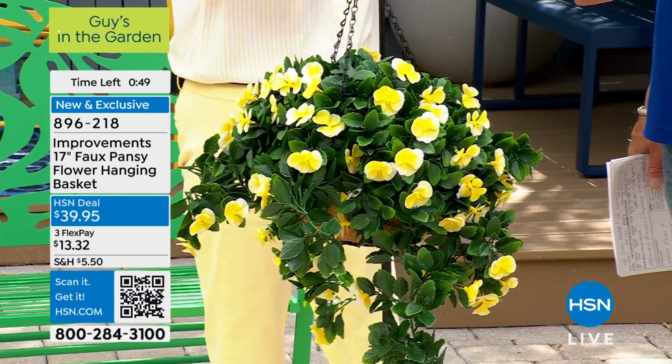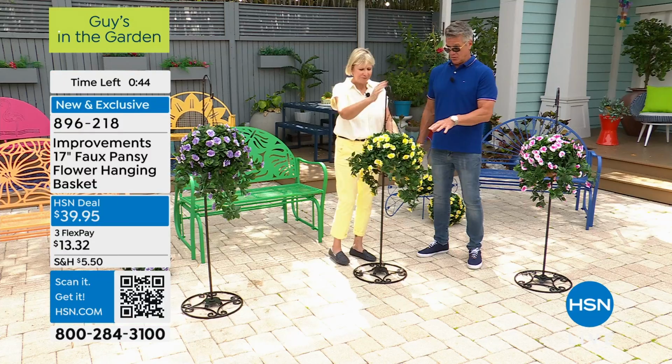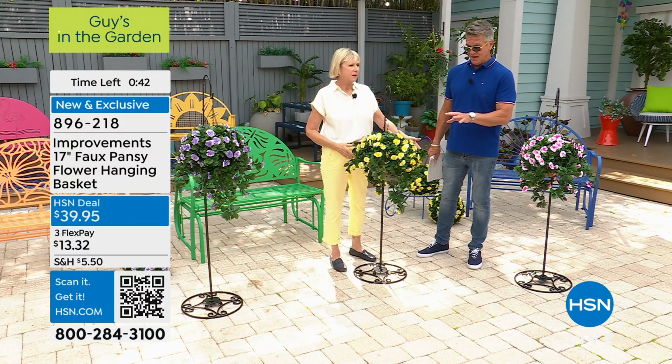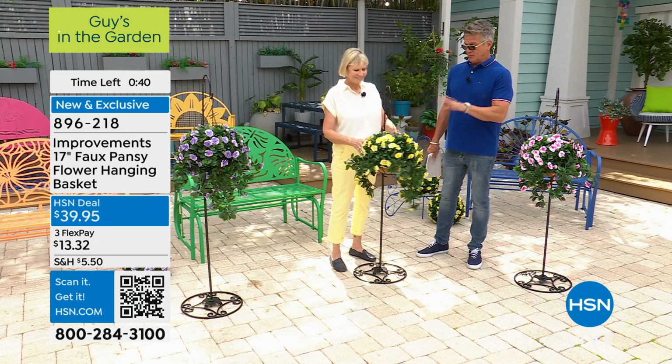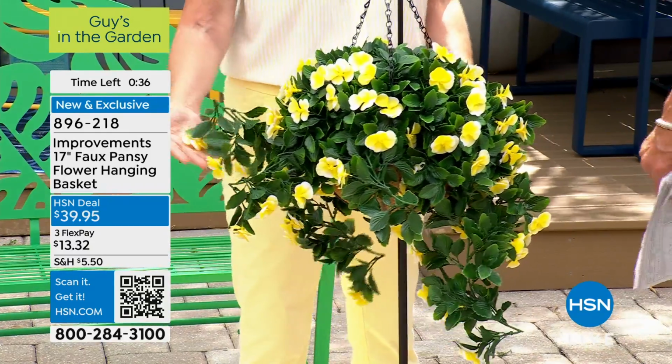What do you think about this for Mother's Day? Wouldn't that be perfect? It's wonderful. All right, if you want to get it, yellow will be the first to sell out. Oh, wow. $39.95. Brand new. We've done it before in petunia. We finally said pansy. People love pansies. 896-218 is the item number there.